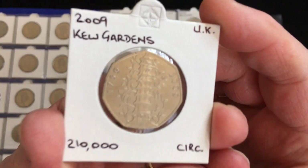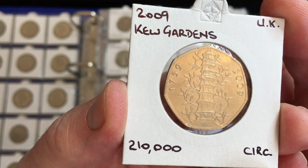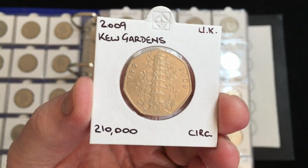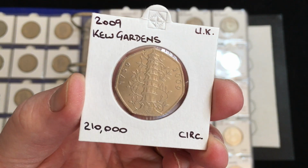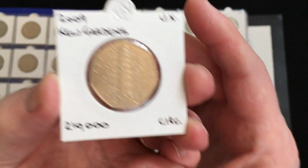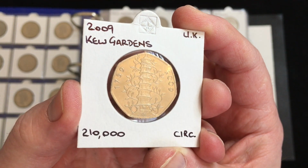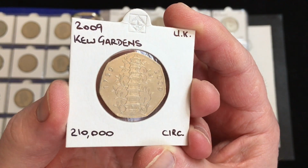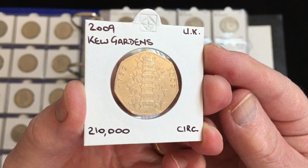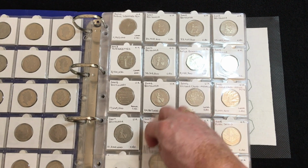That's that one. So the original Kew Gardens, and this was found in a hunt that I did with my daughter. Actually, it was my daughter that found it, Emma. The hunt was actually done on Christmas Eve, way back in 2020. But by the time it was uploaded, it was sort of January 2021 before it was actually shown on a video. So 210,000.